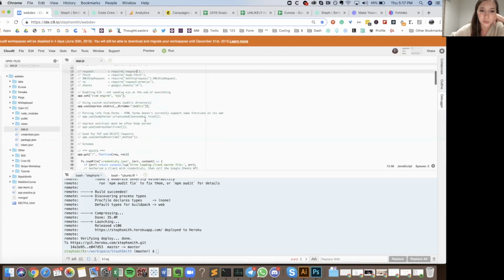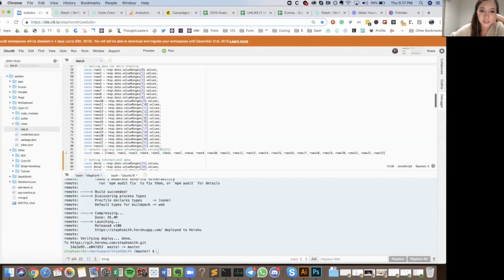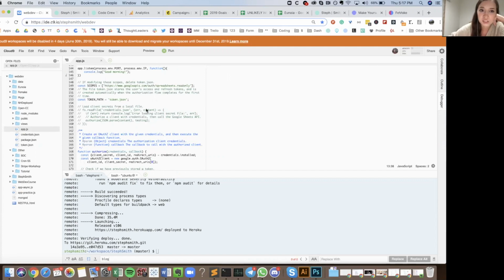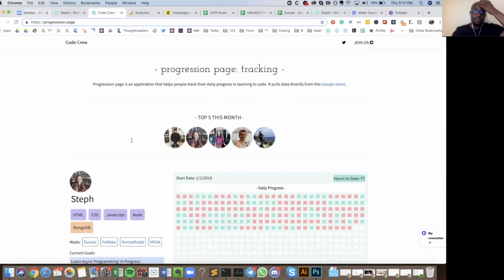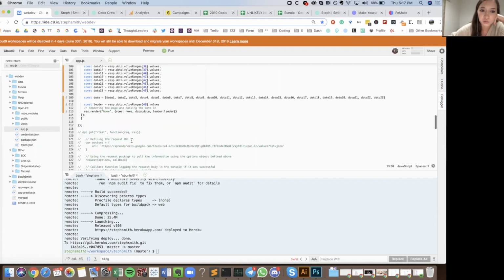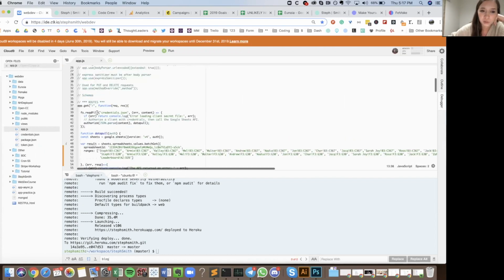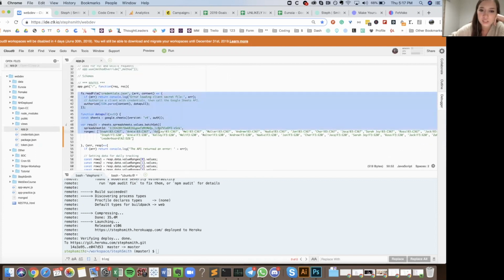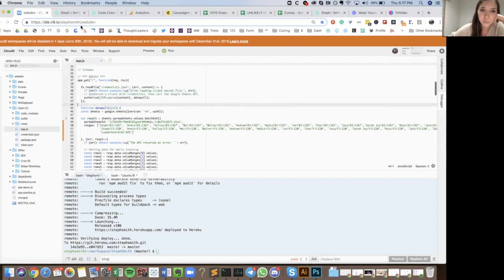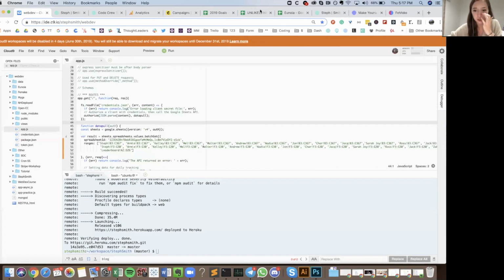It's a simple Node application, and because it's only a single page right now, all of the data is here. It's just a single route that plugs into the Google API. My code is not super clean here, as you can tell, but basically it's authenticating that particular sheet in the API. And then it's pulling, I need to find the spreadsheet actually. Let me quickly go into my drive.